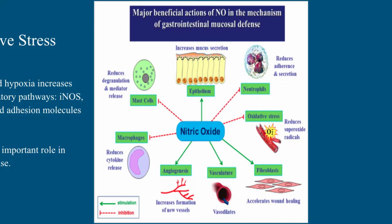Oxidative stress, obviously you can get this cascade where the nitric oxide becomes iNOS and is an oxidative stress to the body. Fibroblasts, musculature, angiogenesis, macrophages, mast cells, these are all involved with nitric oxide, so it does play a very important part.